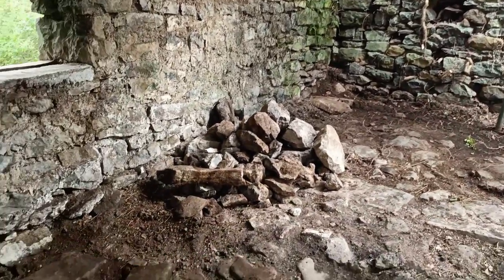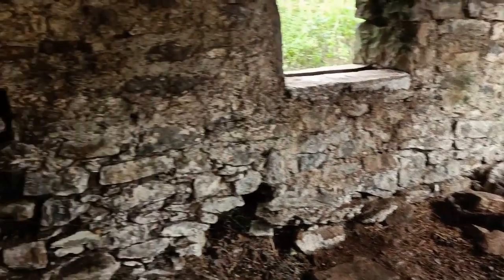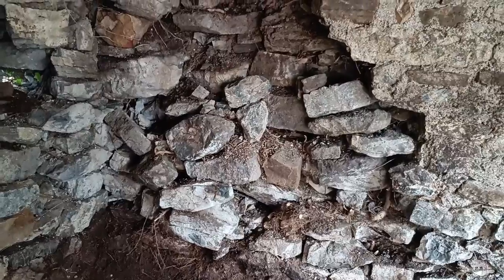So we've got a pile of stones there ready, which are the ones we found in here. That's semi-collapsed, so we'll have to pull all of those out safely, and the same goes for that one.